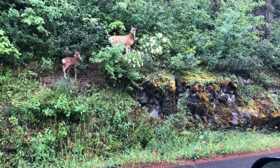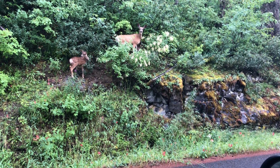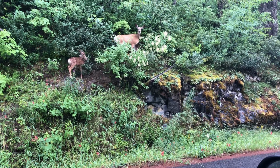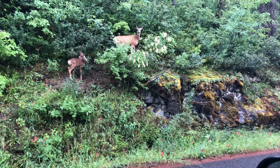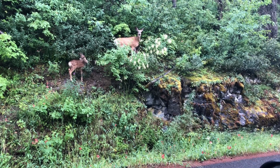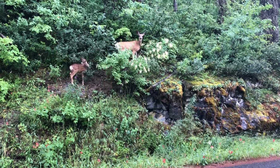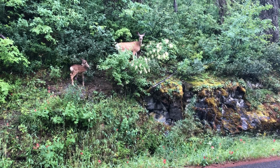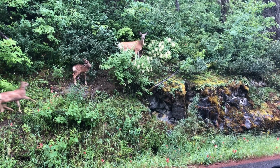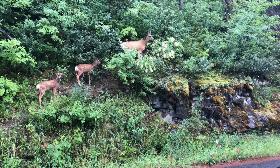Here we go. So how often do you actually see the deer? You actually have your camera out and you can catch the picture. There's another little fawn. So the three of them started to come up, but it's really steep under there. You can't really tell from here, but it's really steep. There was another fawn that didn't make it up the incline to follow Mama and her sister or brother there. And so they were patiently waiting for the other baby to come up. And then there you see her. Look, how cute is that?